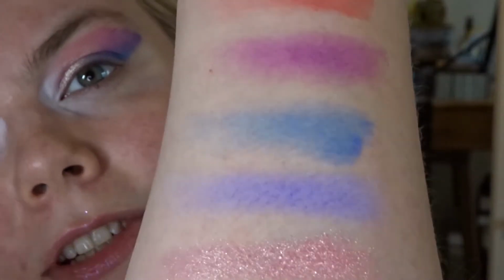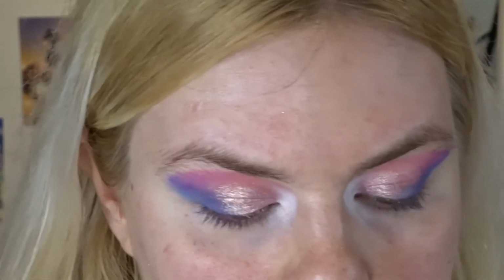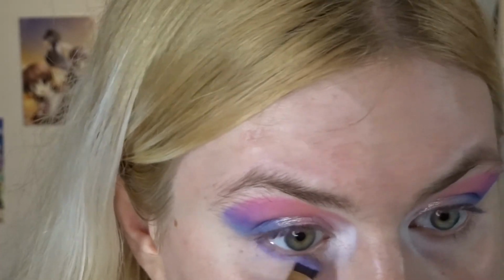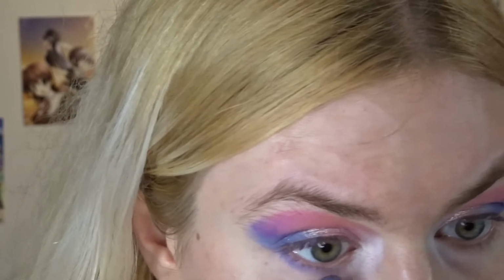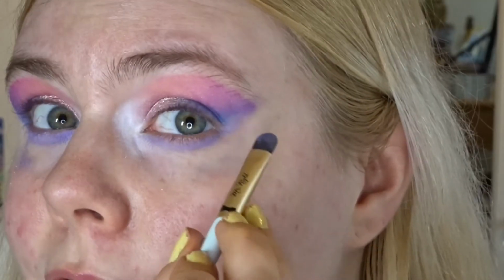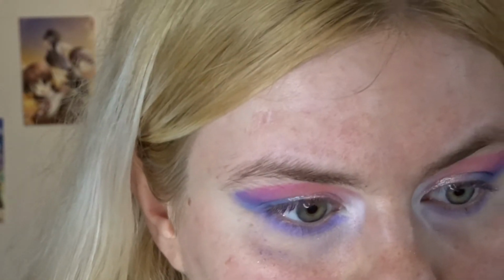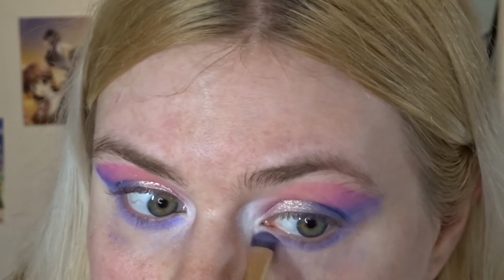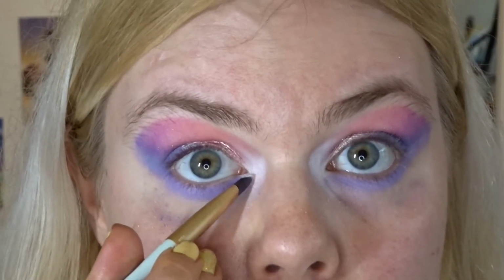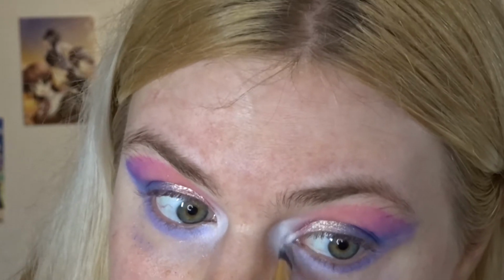Alright, now all that's left to use is this lavender shade. And I think I'm going to put that all the way underneath the lower lash line. I'm just going to use the same brush, but I cleaned it. I guess this purple kind of resembles the two other colors together. And then finally I'm going into the white again and I'm going to put a little bit over here. And that's it for the eyeshadows.